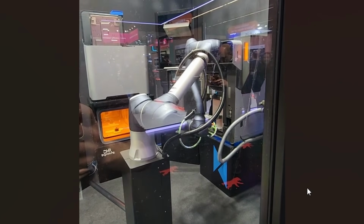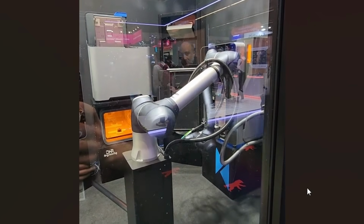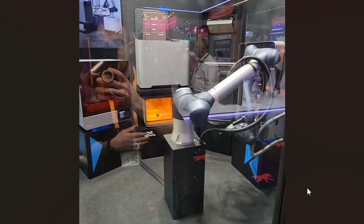I overheard a salesperson talking about this, that this entire setup is about $160,000, and about $100,000 or $120,000 of that is just the robot arm and the programming. So the balance of that is the printer itself. I mean, you've got to really be doing a lot of production to justify that.